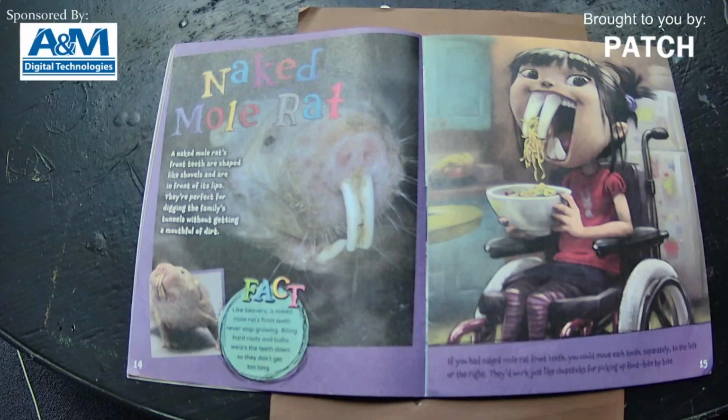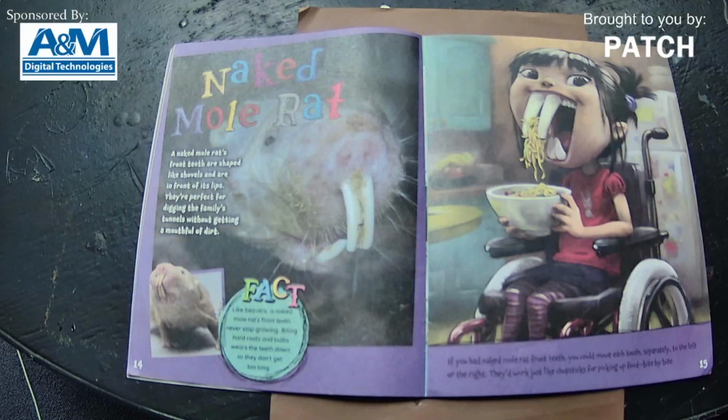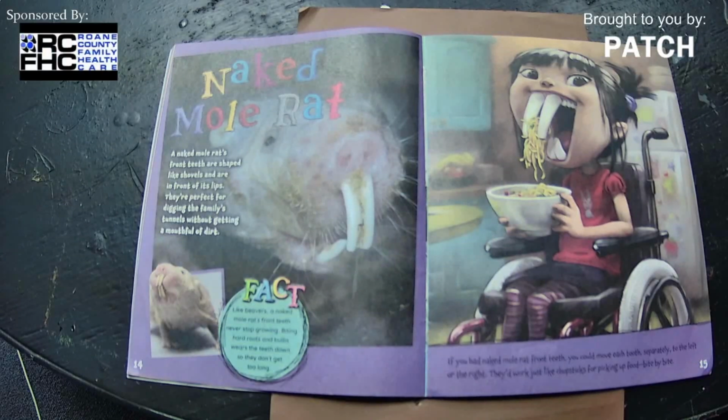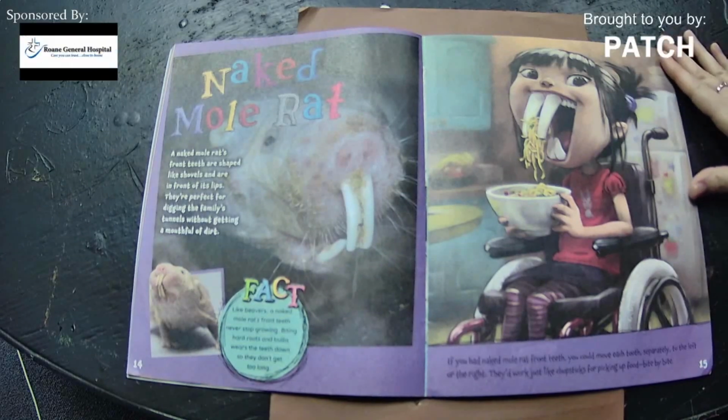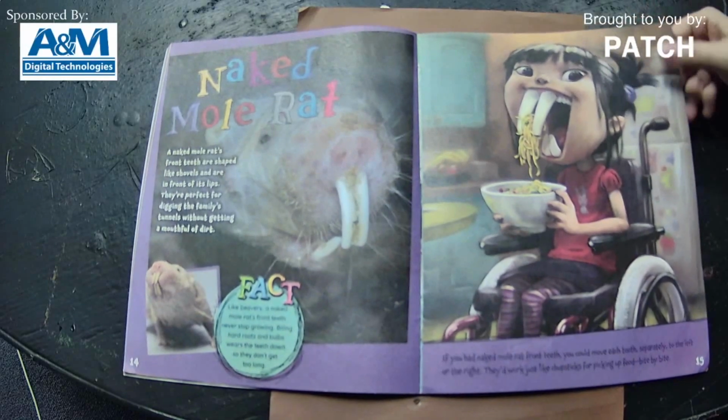If you had naked mole rat front teeth, you could move each tooth separately to the left or to the right. They'd work just like chopsticks for picking up food, bite by bite. Well, I guess that way you wouldn't have to have a fork or a spoon, huh? But I don't know about this.